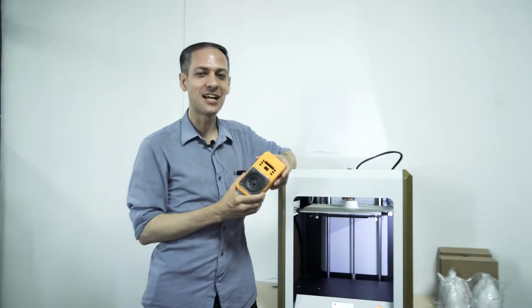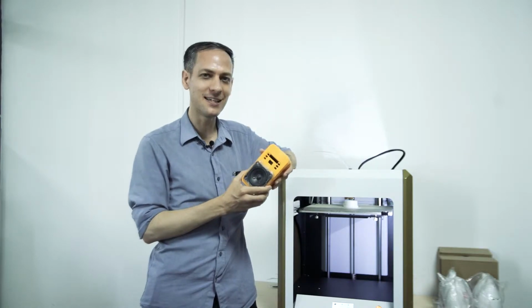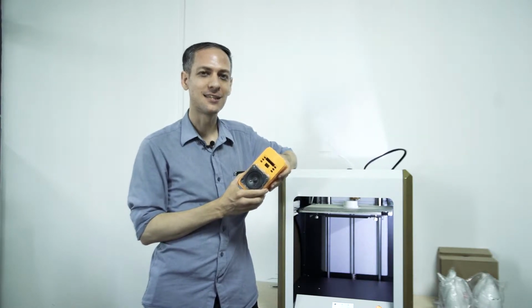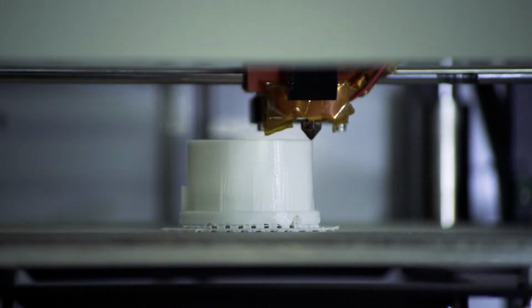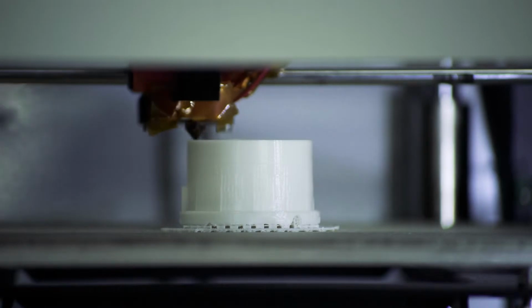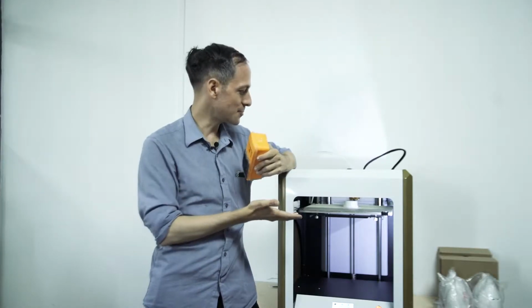So one of the things China is really known for is the speed at which they can go from idea to manufactured product. And of course, a big part of that is rapid prototyping. And one of the most famous forms of rapid prototyping is 3D printing. So of course, they have a big 3D printer.